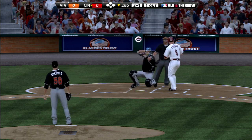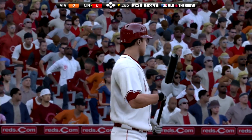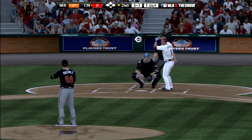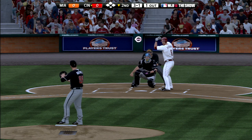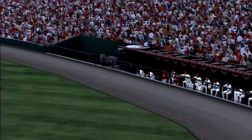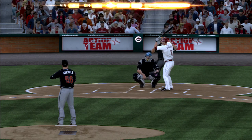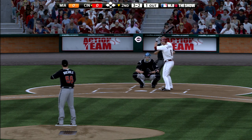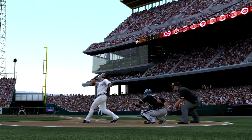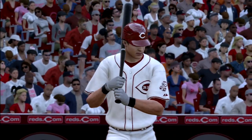And he's fallen behind now, 3-1. And this ball will be chopped foul. Now here's one hit in the air to the right side, but this is back into the seats, a foul ball.